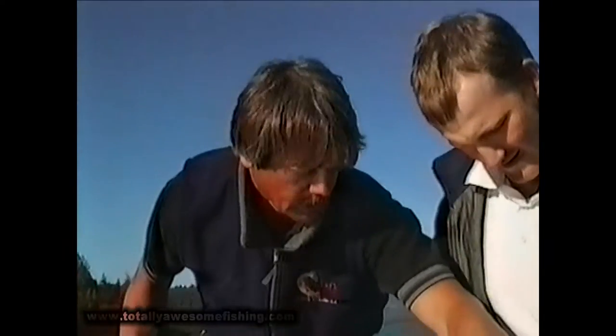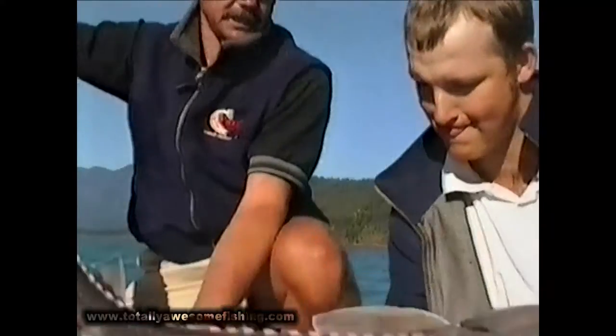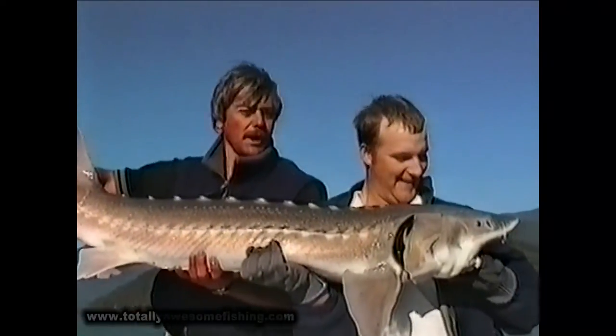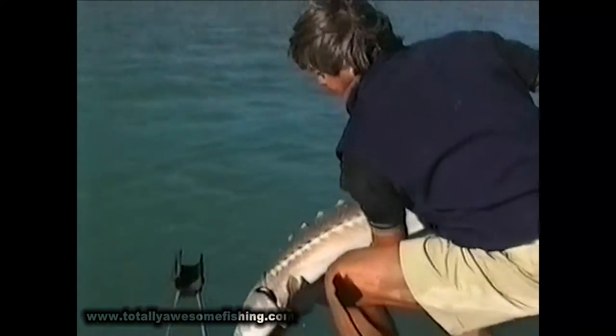Clamp onto it nice and tight. Got him? Okay, right hand right in the middle, and then flip him up just like he's swimming. Nice fish. What sort of weight is that, Fred? It's about 40 pounds. About 50 inches, we'll actually measure him here. That's healthy, Fred. That's healthy. Let's go get a bigger one.